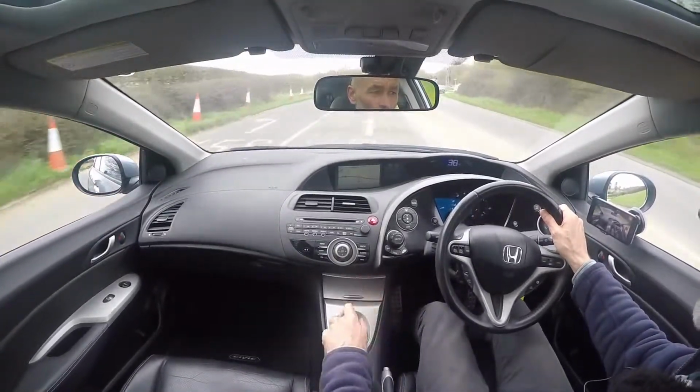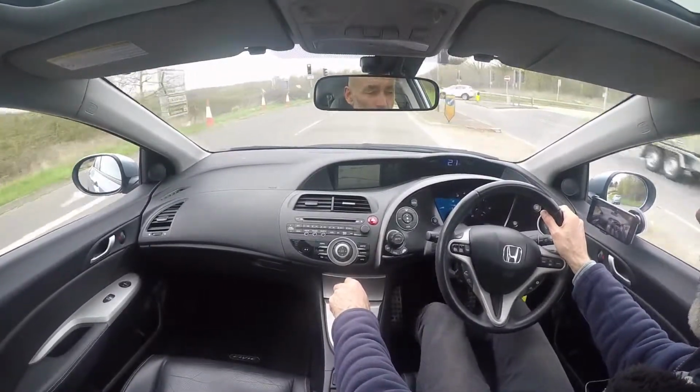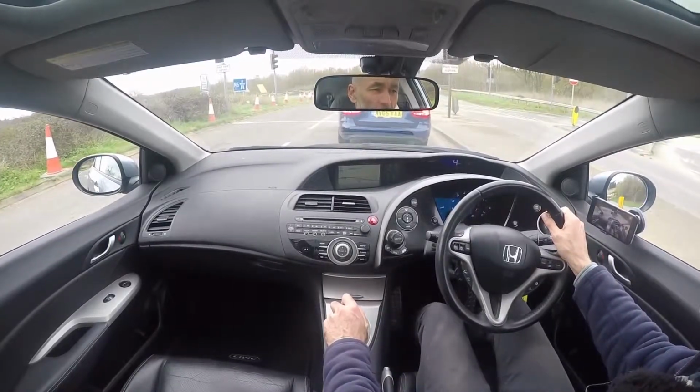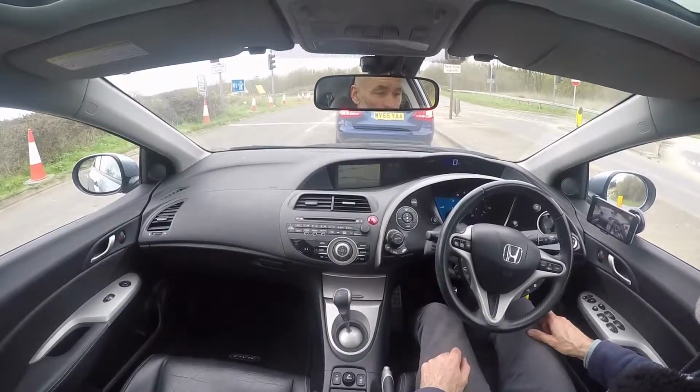Good place to start on a Honda. This is the 1.8 VTEC engine. This particular engine's just done 60,000 miles, so it's next to no mileage on this particular car. Chain driven engine, so there's no cam belts to worry about on the vehicles. Honda engineered them properly.